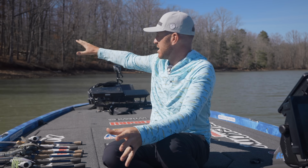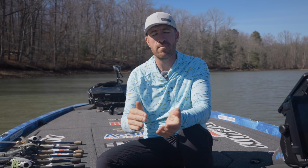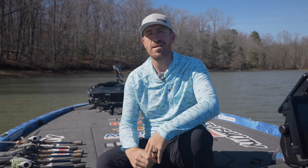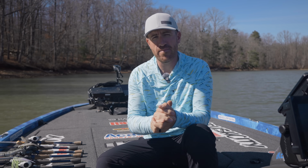It is obviously before they move back in the backs of these pockets, like this one right here, when they start to spawn. I feel like the first big push of spawners typically happens late March, early April in the South. Now, I'm excluding a couple places like Florida and some of the places in Texas. The largest push of a lot of our fish will happen like that first, second, third week of April.